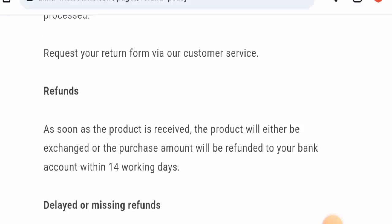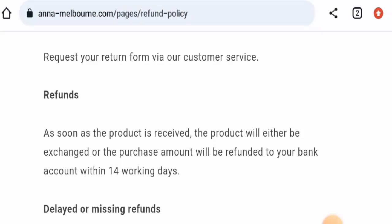Now talking about the Anna Melbourne Reviews, this website hasn't received any customer reviews yet. And the trust score is 1%. Content quality is also plagiarized.